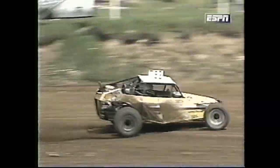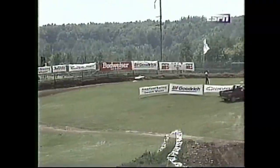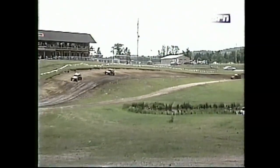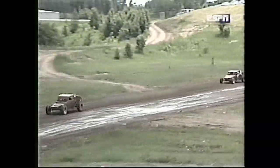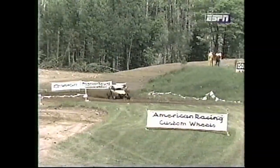Greg Smith looking for his first win of the season here on the S.O.D.A World Series of Off-Road Racing and True Value Off-Road Series event. He is in front of Todd Attic, the man who has beaten him in those two races here in Class 1 1600. Then you get a view there. There is Mike Seefeld in third, Mike Notary in fourth. Seefeld from Sussex, Wisconsin, 24 years old, and doing very well here in today's race.